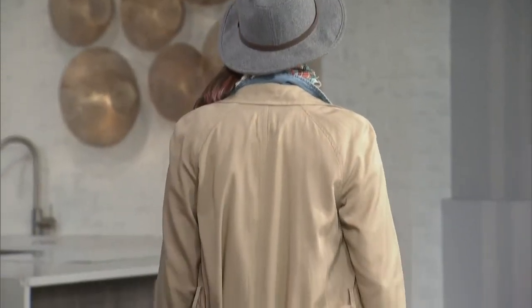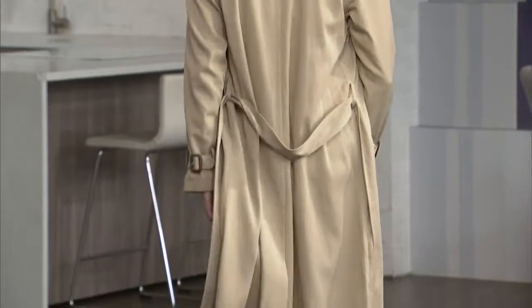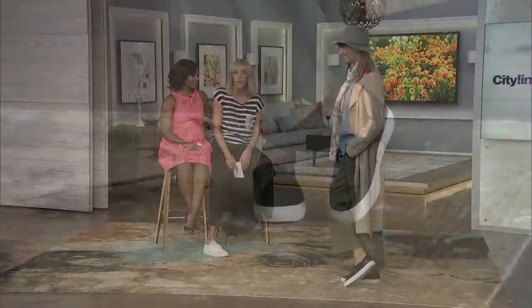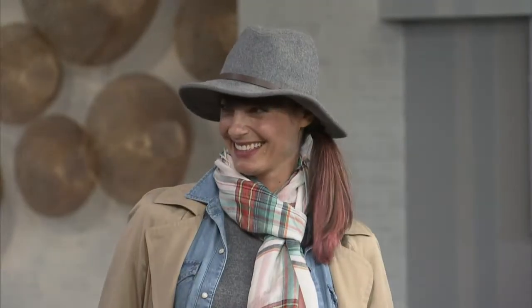Classic trench, and it's a very nice lightweight kind of cotton when you feel it. Just to throw on. And again, don't hesitate to layer. And don't forget a great hat. Really good. Hats are huge, and I notice everyone's getting out there and exploring the whole hat. That's right. Hats are big.